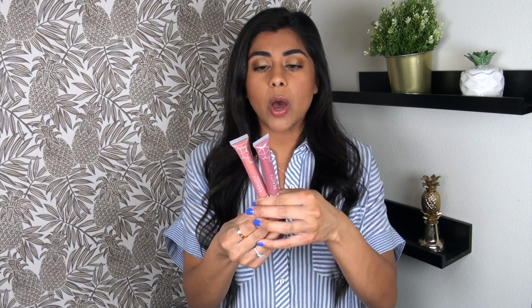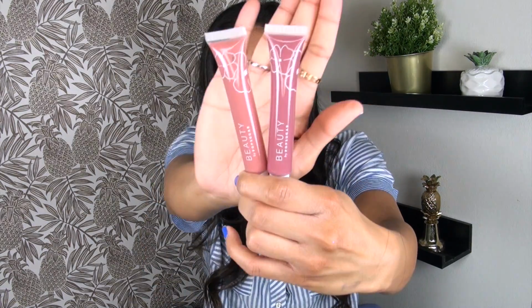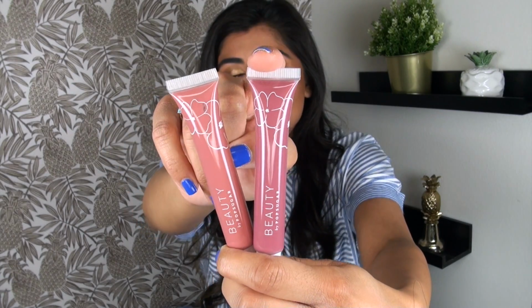Next up, I want to talk about a new lip gloss formula to me. This is by the brand Beauty by PopSugar. You can find this brand at Ulta. I've never really heard of this brand, to be honest. It was kind of a new little section in my Ulta store. This is their Be the Boss lip gloss, and I have 2 shades here: Time After Time and Sweet Dreams.